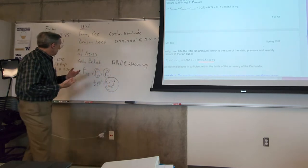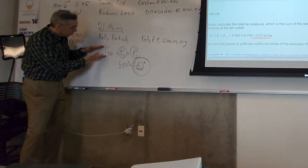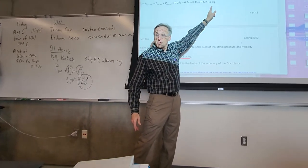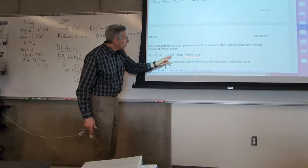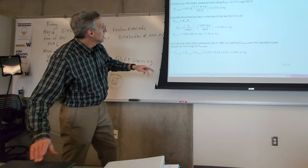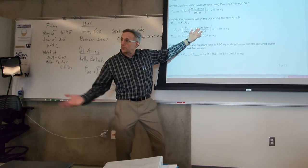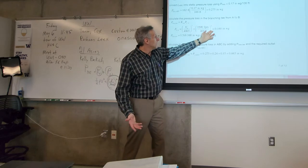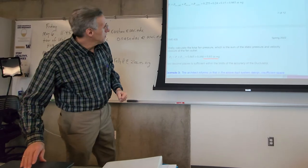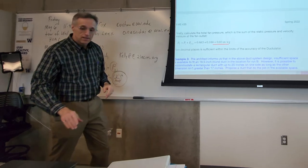For the fan calculation, we need the total pressure. The total head is going to be the sum of the static pressure and the velocity pressure. So the static pressure here, the velocity pressure, 0.160, which is this term here, that's the velocity coming out of the fan. So the fan has to develop that velocity as well as the static pressure. So we add them up at the very end here. 0.665 plus 0.16 gives us 0.83.